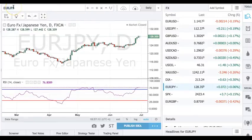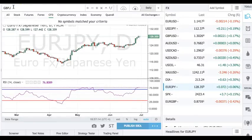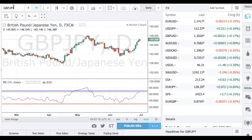Pound yen, similar kind of a story. I mean, they're really essentially the same trade. It's basically the yen crosses with power supporting. Pound yen looks a little bit better actually on the dailies than even euro yen does, and it does have a very powerful move here towards the 148. This is really a trade that can be driven there by strong UK data. If UK data surprises to the upside, you have tremendous potential here towards the 148s, which is pretty much the big resistance point here on the dailies, and that's where I'll be looking.